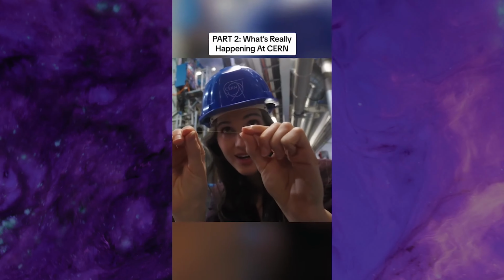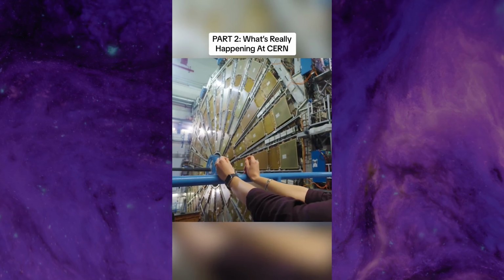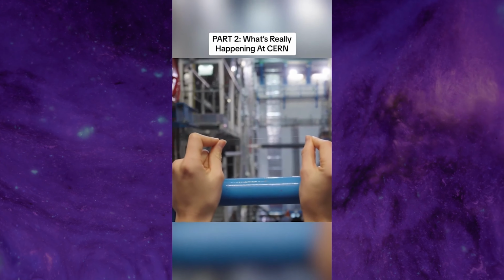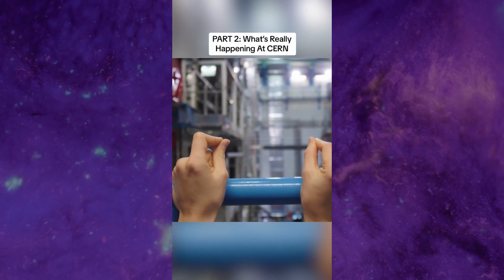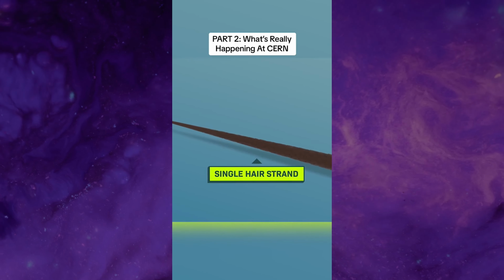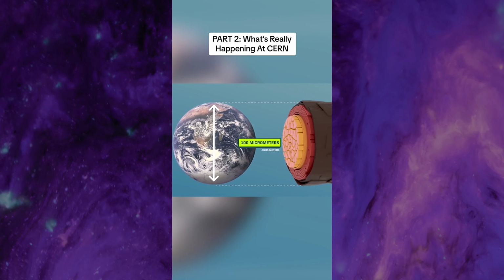Can you see this hair? Okay. Can you see this hair compared to the scale that we're talking about right now? That's the size of the space the particles are moving through. But even a human hair is enormous compared to the particles themselves. Look at a single strand of your hair. Now imagine that single hair is as big across as the entire Earth is wide.